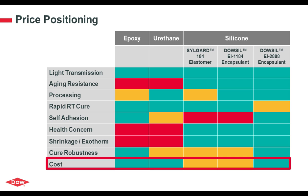I can tell you, I had discussions personally with a couple of customers with whom we were validating this technology while developing it. And people were telling us, you know what, even though cost per kilo could be maybe more expensive than the polyurethane they currently use, with all these benefits listed on this slide, even from the total cost of ownership or the cost of production, it might perfectly happen that using DOWSIL EI-2888 could be more beneficial for you than using the polyurethanes. This is what I want to say on the cost.